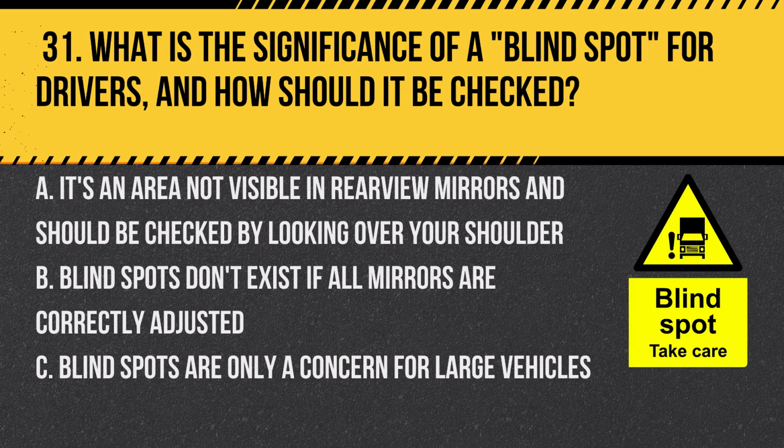Question 31. What is the significance of a blind spot for drivers, and how should it be checked? A. It's an area not visible in rearview mirrors and should be checked by looking over your shoulder. B. Blind spots don't exist if all mirrors are correctly adjusted. C. Blind spots are only a concern for large vehicles. Answer. A. It's an area not visible in rearview mirrors and should be checked by looking over your shoulder. This is crucial for safe lane changes.